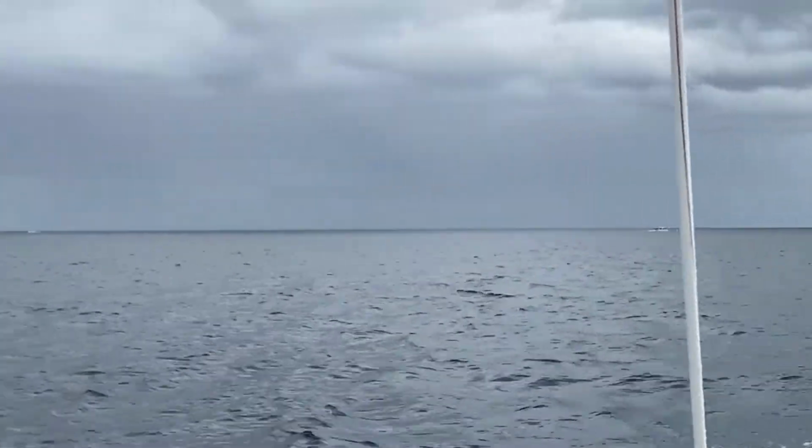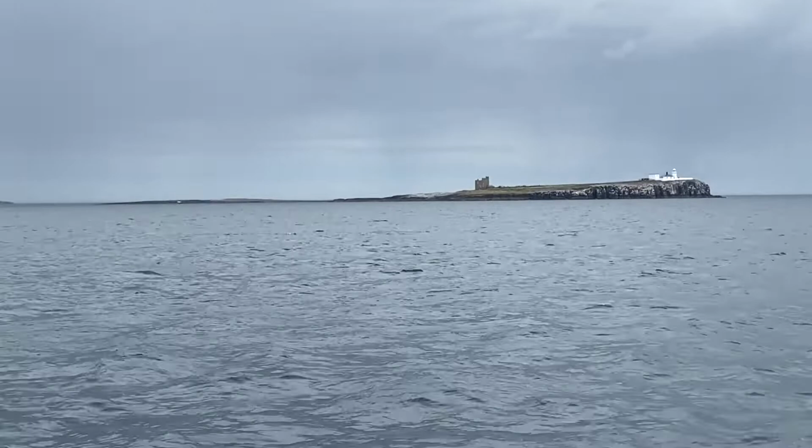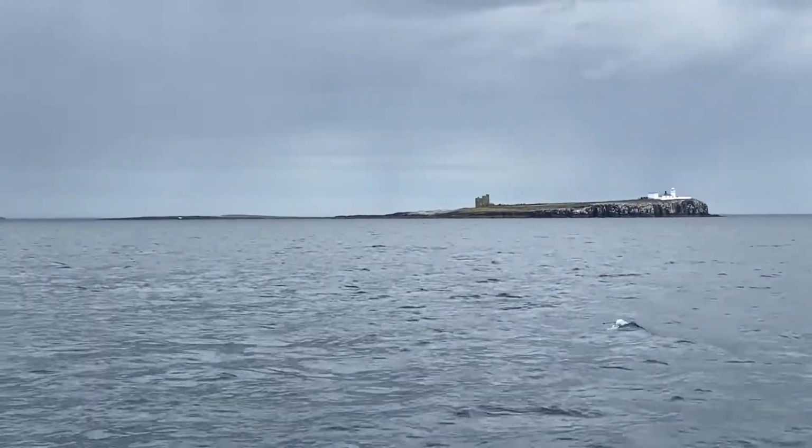The Farne Islands are here. There's quite a lot of tripper boats taking people out there from Seahouses, little port on the coast.